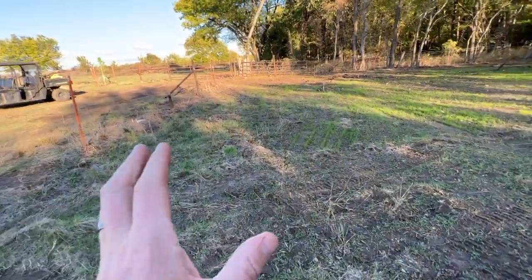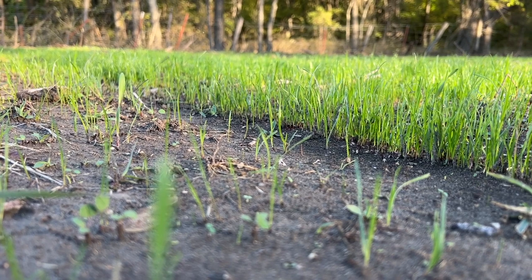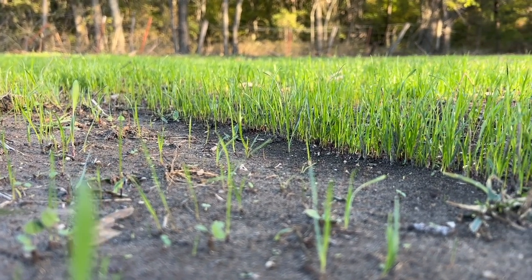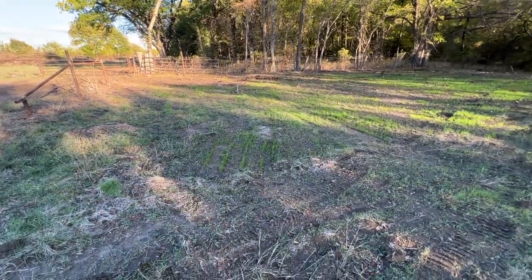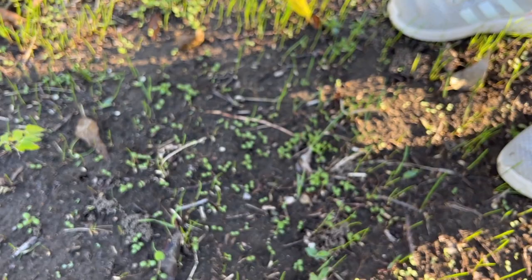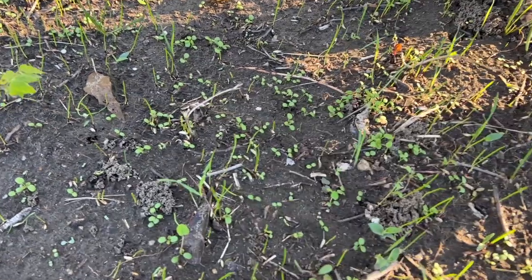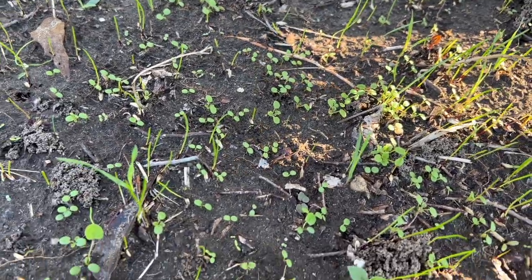By the way, take a look at our rye that Kevin and I planted here not too long ago. Some of it I planted back in August, and it took off a little bit, but since Kevin and I came out here, this rye has really grown a bunch since we've got some moisture. Rye and then some mixed seeds as well. Brooks and I are going to go over here, and I want to show you guys something.